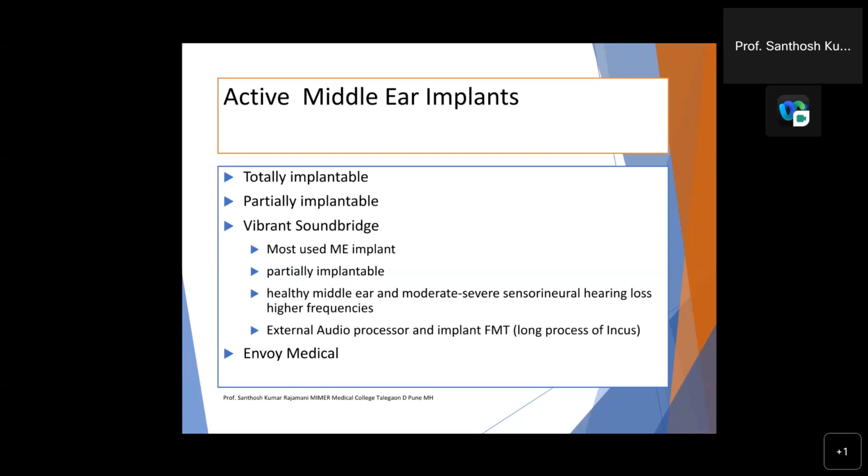So there are two types of active middle ear implants because it can come as a question: totally implantable middle ear implants and partially implantable middle ear implants. Totally implantable, it will fit completely inside the body, nothing is there outside. Partially implantable, there will be a speech processor outside the ear, just like your cochlear implant. There will be a speech processor.